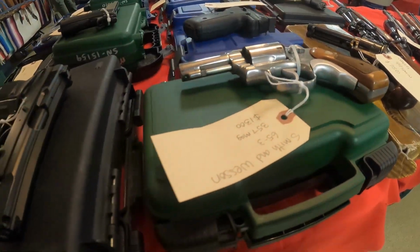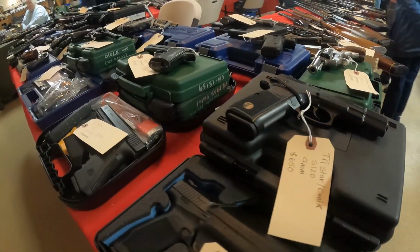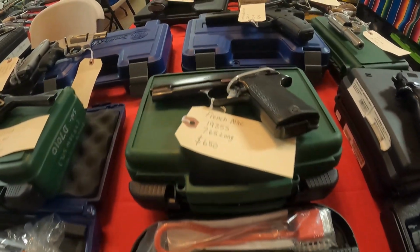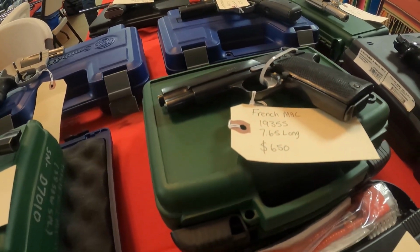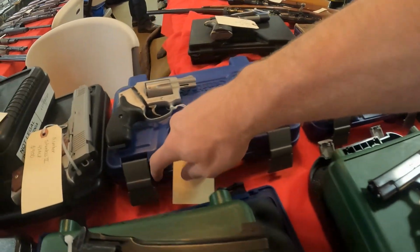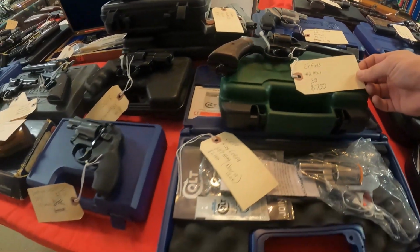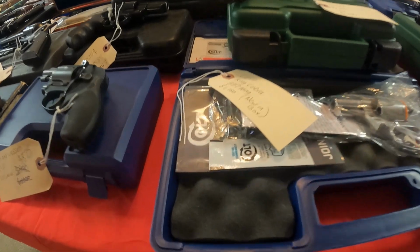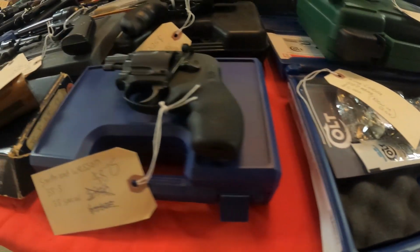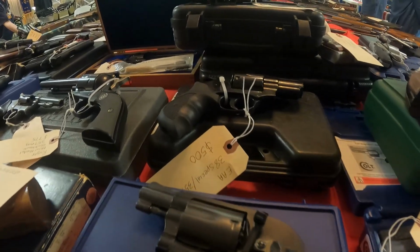Got a Smith & Wesson 65-3, 357. We got the TriStar Canic, 650. We got a Glock 37, 850. A French MAC 7.65 long for 650. We got a Smith & Wesson 642 lightweight, 900. Enfield MK2, 750. Ooh, Cobra King, 357. Pretty gun, 1150. Smith & Wesson 38 Special, 875.